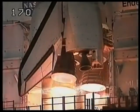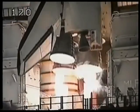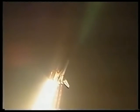5, 3, 2, 1. We have booster ignition and liftoff of the Space Shuttle Endeavour, providing power to the station as we continue to build our future in space. Roll program. Houston now controlling the flight of Endeavour. Endeavour completing the roll. The shuttle now in a heads down, wings level position for the 8.5 minute ride to orbit.